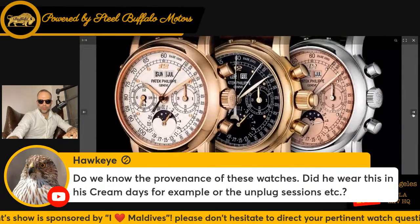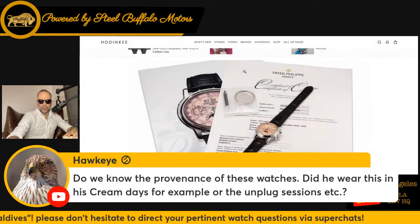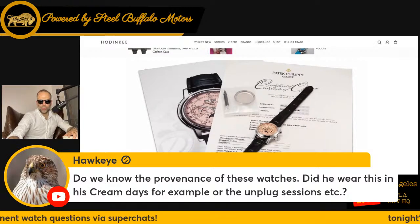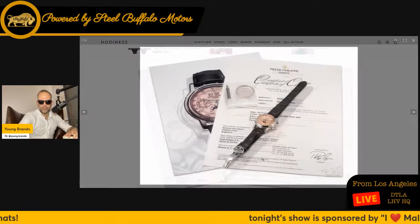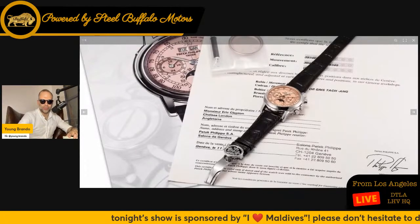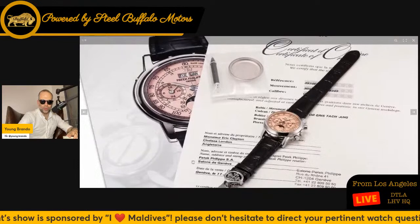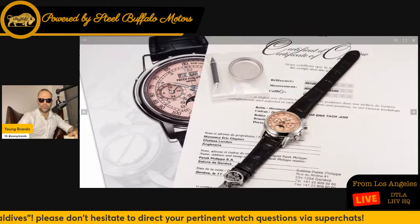Again, the three watches together. And in each case, sometimes more, sometimes less, but there's always more documentation. And as you can see, this is a piece that he bought back when from the Geneva Salon.